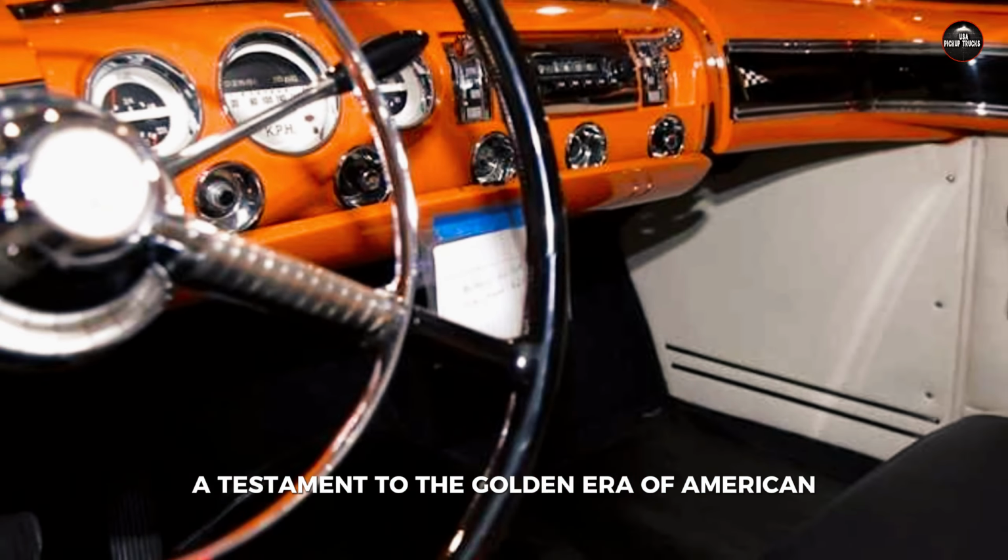The story of the 1963 Villa Riviera is as fascinating as its design. Commissioned by a European aristocrat who desired a car that combined the best of American and European automotive engineering, the Villa Riviera was born out of a vision of luxury and performance. Each car was handcrafted by a team of skilled artisans, ensuring that no two Villa Rivieras were exactly alike. After its creation, the Villa Riviera quickly became a status symbol among the elite, a car that represented wealth, taste, and exclusivity. If you could take this magnificent car for a drive on the open road, where would you go?